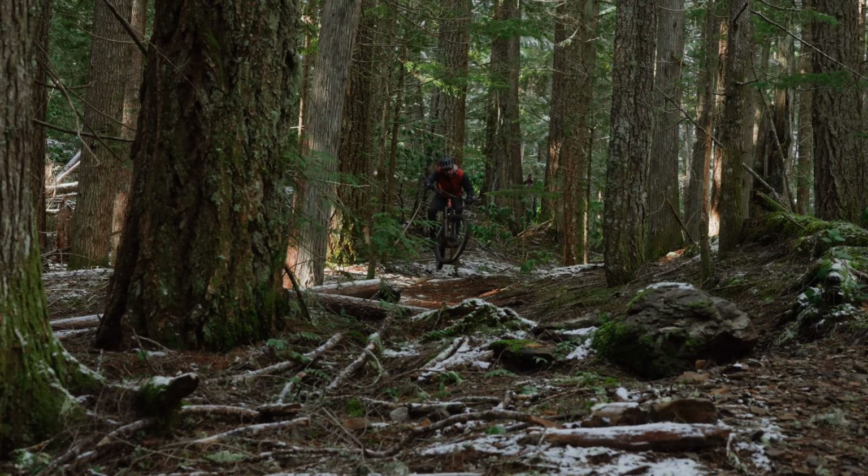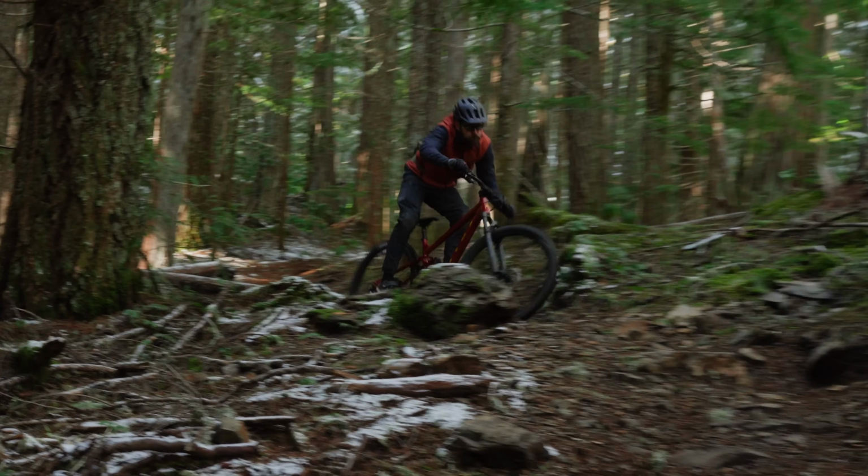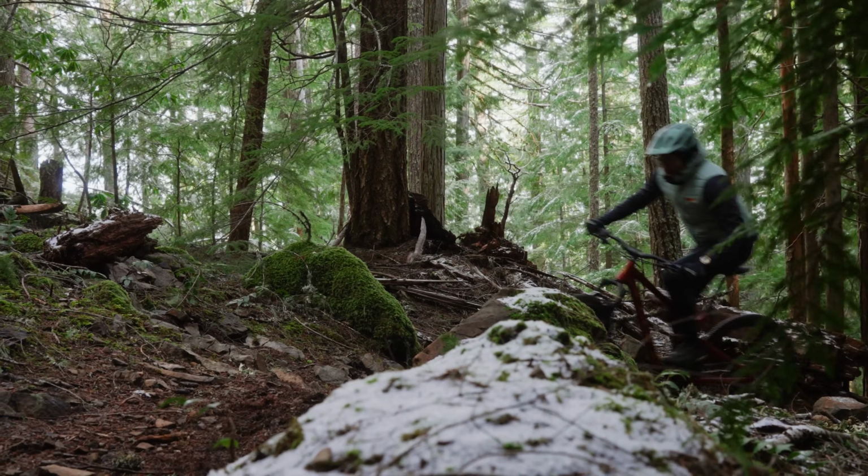I felt like it had what I would call a racer feel to it. It was a little bit stiffer. It had a little bit more mid-stroke support for sure, but a little more feedback through the trail.